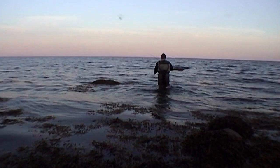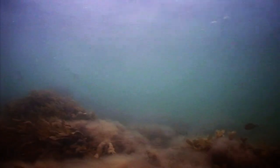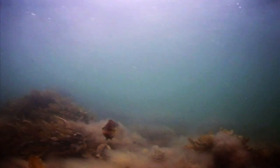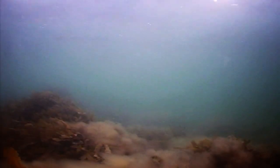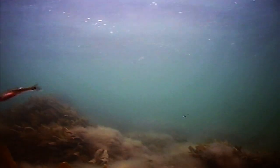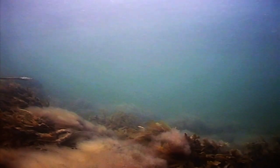Here we will visit two different places. First, on a normal stony coastline. Even here, a good current and movement in the water are vital to draw in foraging sea trout. The underwater camera shows lots of life in the water. First, a little crucian carp. Here, a sculpin. And sand eels.